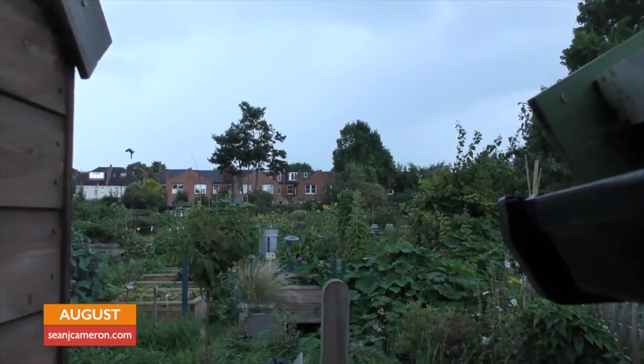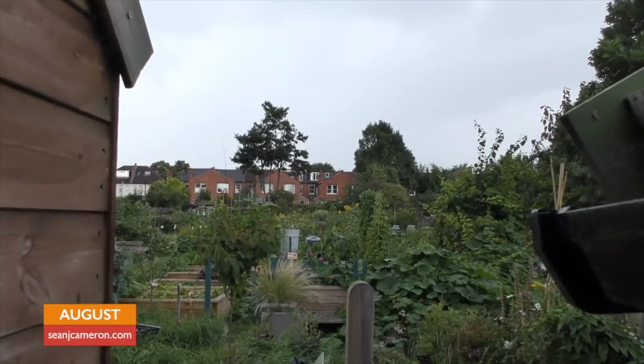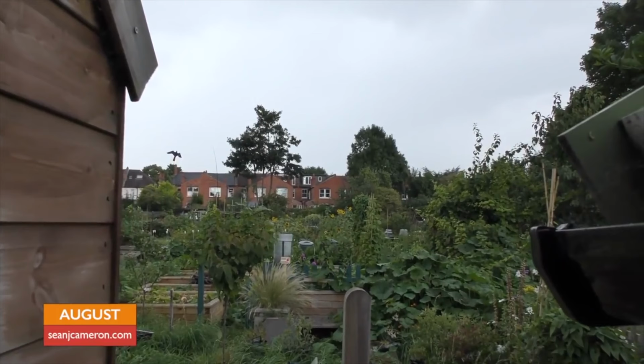Well, I think rain has stopped play. Just had a massive thunderstorm then, just as I was getting into it as well. You find that sometimes, don't you? As soon as you find a bit of energy and you want to really make progress, the rain's come.